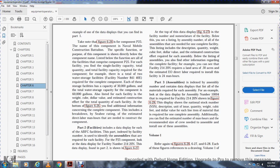At the top of the data display, figure 627, the facility depends on the location of the facility. Below, the listing shows the assembly number, all the assemblies needed for one complete facility, and the individual description, quantity, weight, cubic feet, dollar value, and the estimated construction effort required for each of the assemblies. You also find information regarding the complete facility. For example, you can see facility 214-20N requires a land area of 30.30 acres and estimated engineering equipment operator direct labor required to install the facility is 24 man-hours.